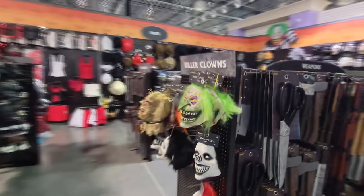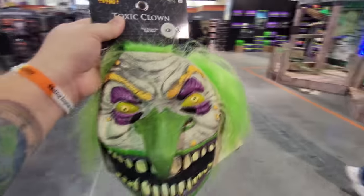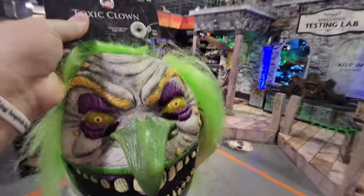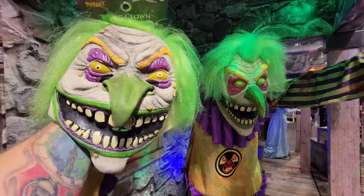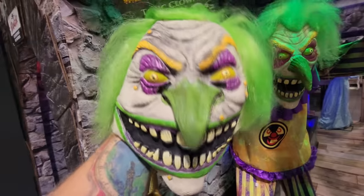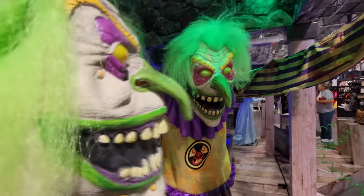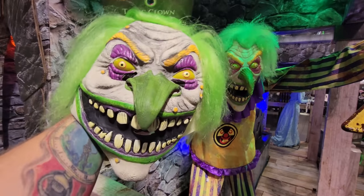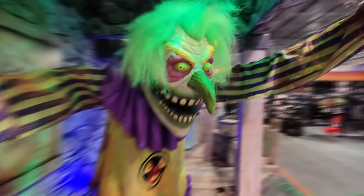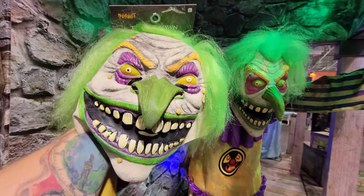You know what, guys? Let's grab this toxic clown mask here and compare him to the actual Nozzles over here. What do you guys think? Did they get it right? I think it looks pretty good. The eyes on the mask here light up just like Nozzles. He definitely still has the jalapeno nose. You'd probably have to put some kind of foam or something in it, though, to make it stick out like that one. But all in all, I think they did a good job.